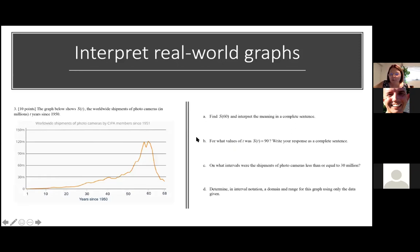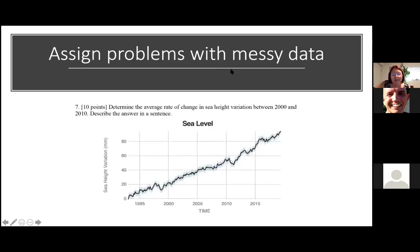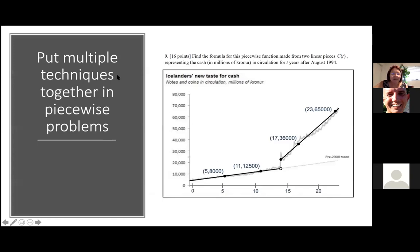I ask them to interpret real world graphs. So I don't give them fake graphs and ask them to answer questions. I give them real graphs and ask them to answer questions. And I give them problems on, these are all test questions, by the way, problems with messy data. They have to decide which 2 points they're going to use. This creates some variation in answers. It creates some variation in the work, right? It becomes much clearer if there's a lot of answer sharing. So it's a nice way to make sure, again, they can work with real world data.